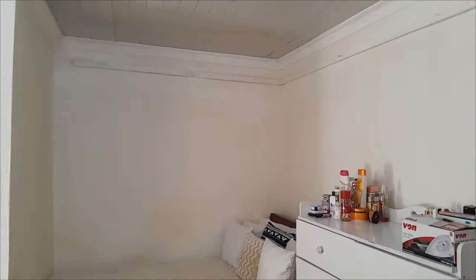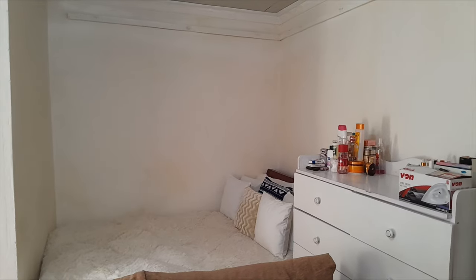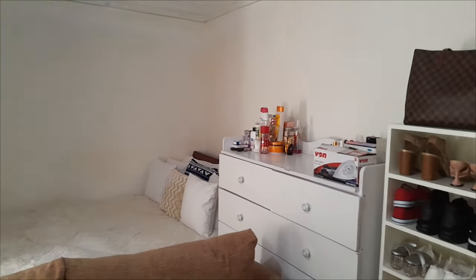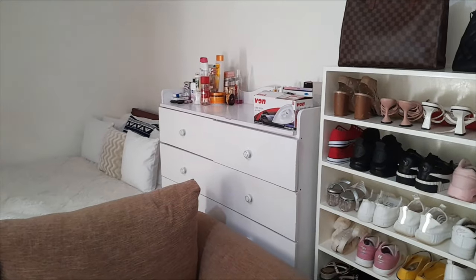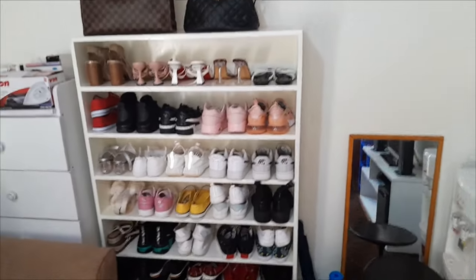I love how on top of the bed, she has not hanged anything. I really hate when people hang clothes. I really hate it. So if you have clothes, just get yourself a chest of drawers and then you arrange them there. And as you can see, it looks really, really neat. So yeah, that's the shoe rack, as I've shown you.